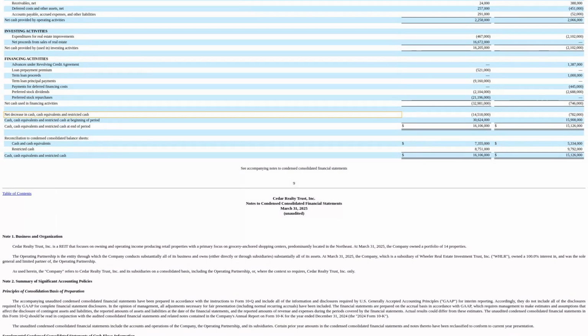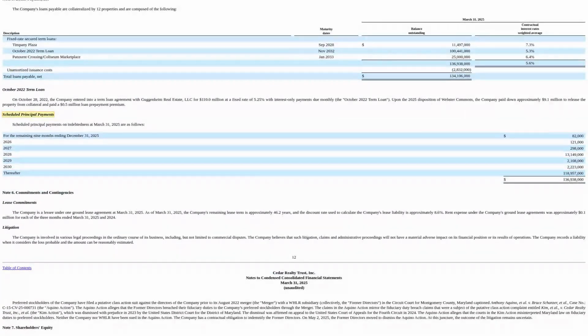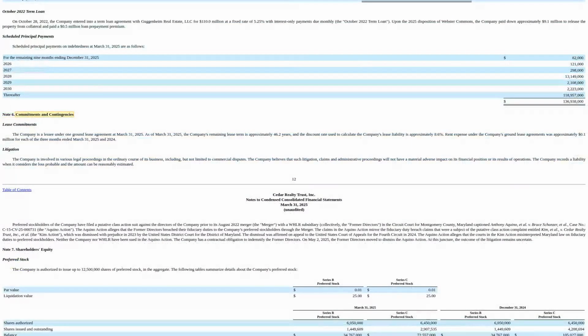Here's a look at their debts. Their fixed rate term loans with an average interest of 5.6% account for over $136 million. Their principal payments are manageable in the near term with under $300,000 for the next 2 years. Moving on, the commitments and contingencies section can tell us about potential future issues or obligations.